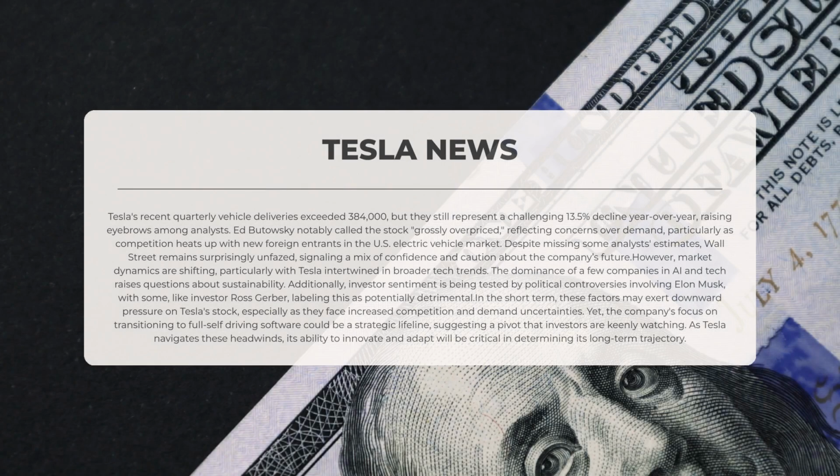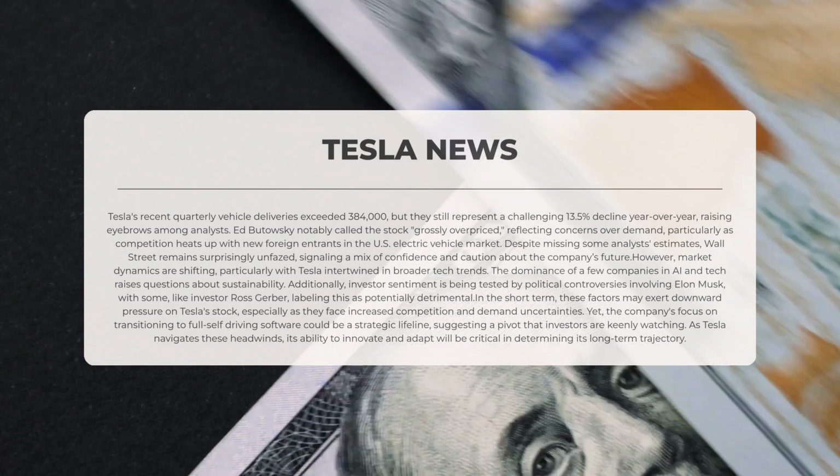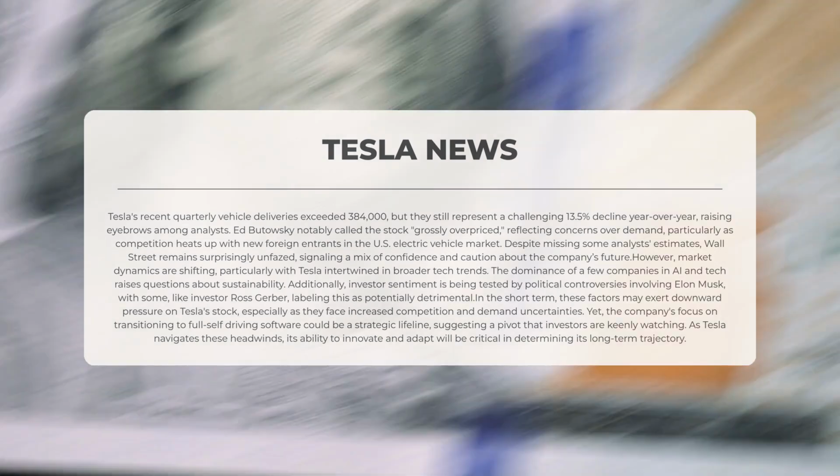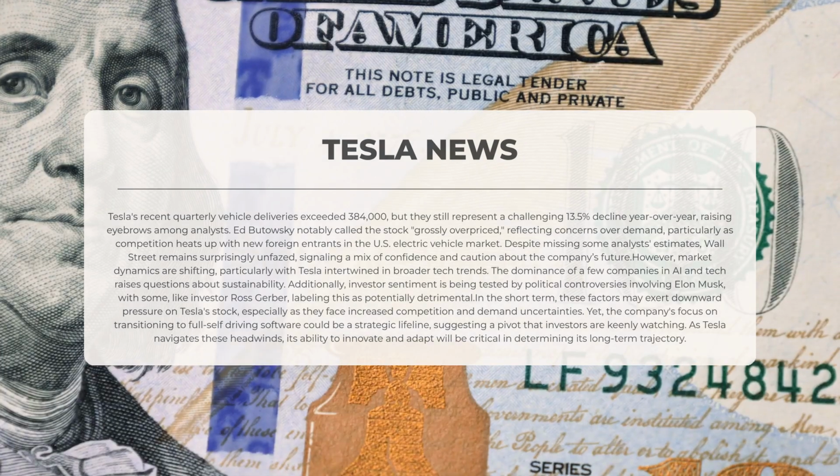Tesla's recent quarterly vehicle deliveries exceeded 384,000, but they still represent a challenging 13.5% decline year over year, raising eyebrows among analysts. Ed Butowski notably called the stock grossly overpriced, reflecting concerns over demand, particularly as competition heats up with new foreign entrants in the United States electric vehicle market.